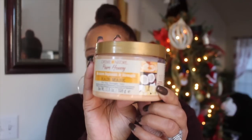What I use for my conditioner, my mask, actually, is the Cream of Nature Pure Honey Hair Mask. Now, it also has coconut in this. Let me show you. And coconut and my hair don't mix too well. However, with this hair mask, it does really good. It's really lightweight, it's not really heavy, but it's super moisturizing for my hair. My hair loves this stuff, which is actually shocking to me, because of the coconut ingredient in it. But the coconut ingredient is further down the list, so the honey, I think, is the more potent ingredient in this.